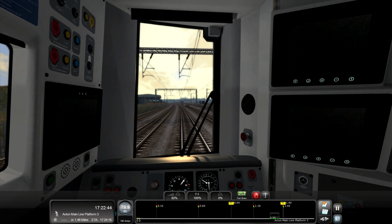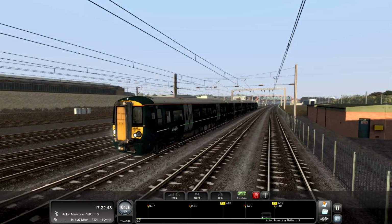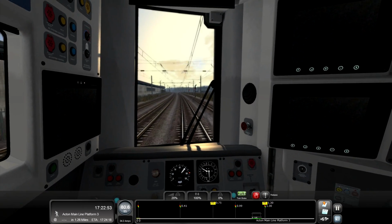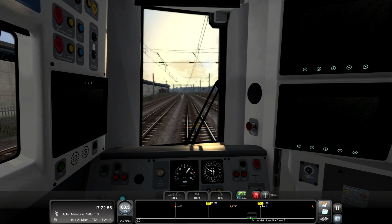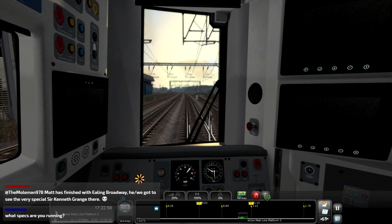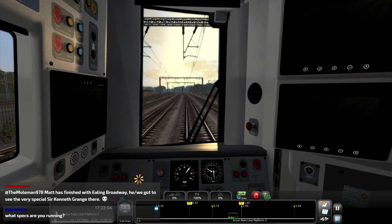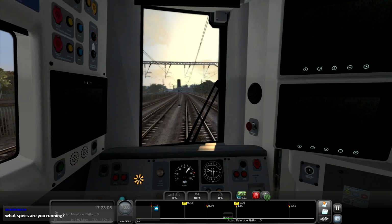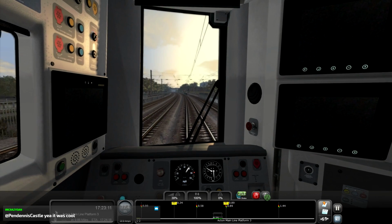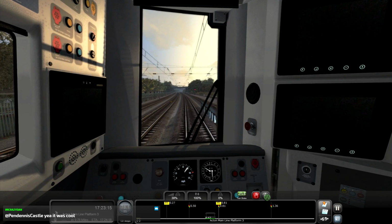Oh, the frame rate. Oh, the ever so beautiful frame rate. That's it. I think that was the North London line that just passed overhead. Oops. When it's lagging like this, it's so difficult to control the train properly. It really is. Oh, Sir Kenneth Grange, a very nice train indeed. What specs am I running? All the details of my computer are on my YouTube channel in the About section, because I can't remember them offhand.